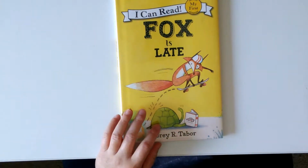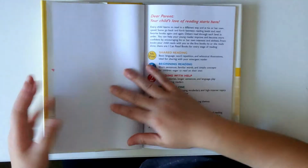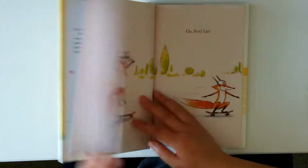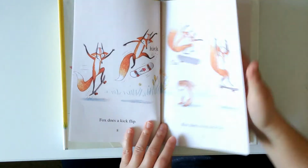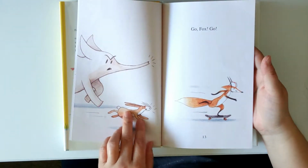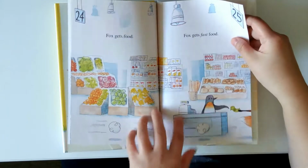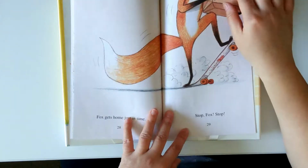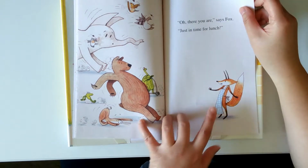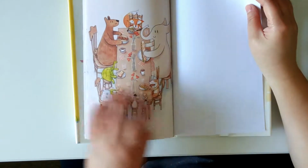The last book I have here is called Fox is Late, written by the same author as the previous book. Fox is late for lunch and he hurries along. But in his haste, he bumps into people and soon they chase after him. Animals are chasing the fox, but when he reaches home, he stops by to buy some food. And then when he reaches home, with all of the animals on his tail, it turns out that Fox wanted to prepare lunch for them in the first place. An interesting twist to the tale.